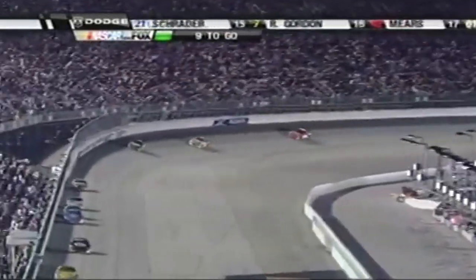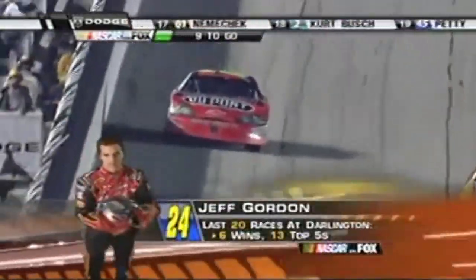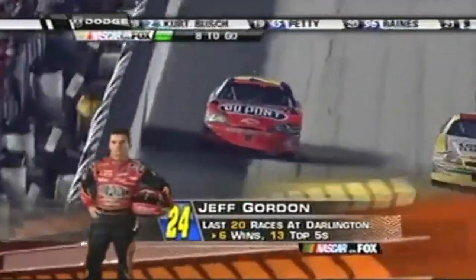Just one of those racetracks, a lot like Daytona and Talladega, a road course. You know Jeff Gordon is going to be one of the cars you're going to have to beat.